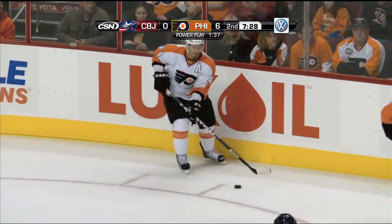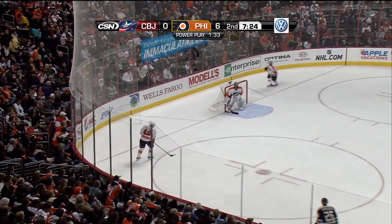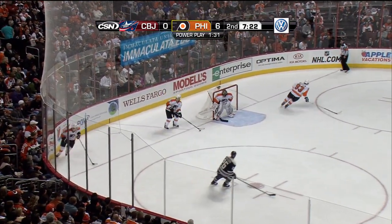It came more about a broken play, though. They're still trying to find their rhythm with a man advantage. Of course, they're still missing Chris Pronger. The good news is Chris Pronger is skating.